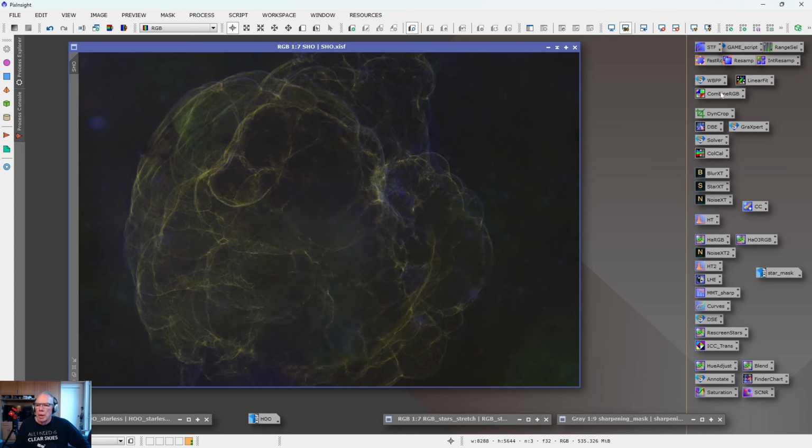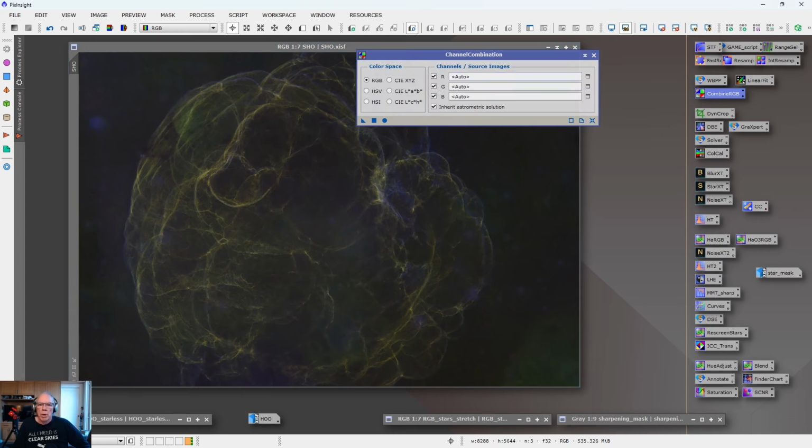What I've been doing in my workflow is, after I use WBPP, I do a linear fit, and then I use combine RGB, and this is where I can do HOO or SHO. So I can create multiple combines and see which one is more pleasing to me, and then choose that one and develop it all the way through the workflow to see what the result looks like. I can always come back with a different palette and work that.